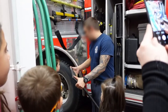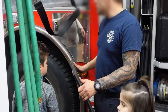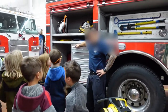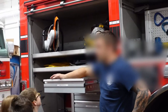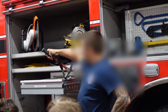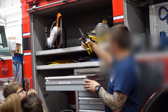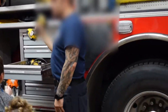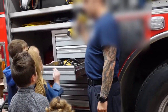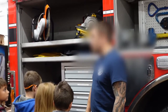We hook an airline up to it, and it blows up like a balloon, and we can lift entire cars up off the ground. Remember we said firefighters get called for everything? So we have a toolbox just like you might have in your garage or in the barn. We have hammers and wrenches and pliers and tin snips. We have drills. Go closer so you can see. Because firefighters aren't really good builders, but we're good at destroying stuff.